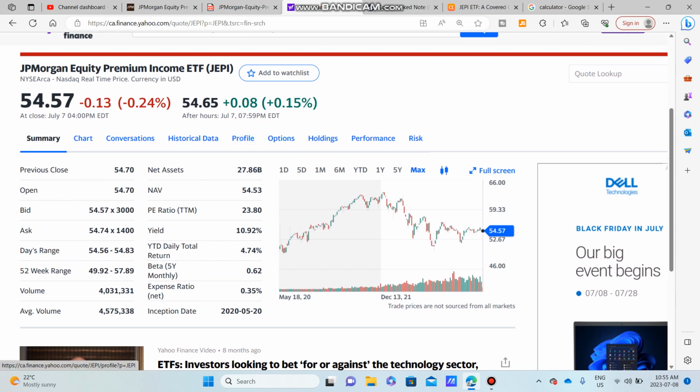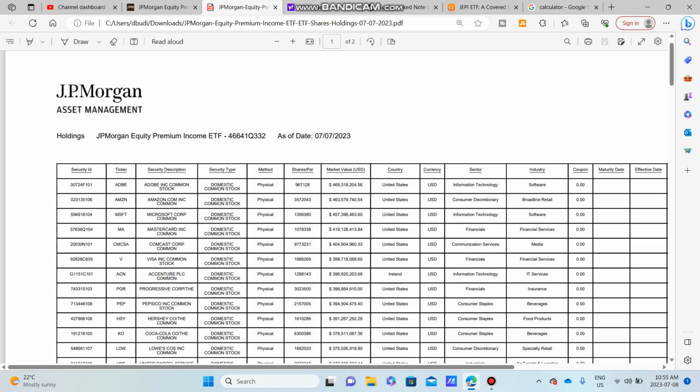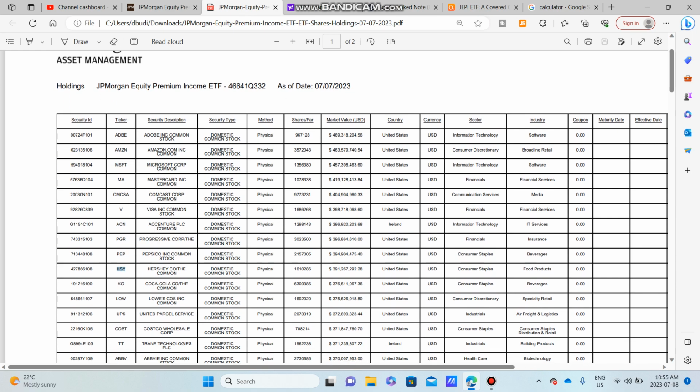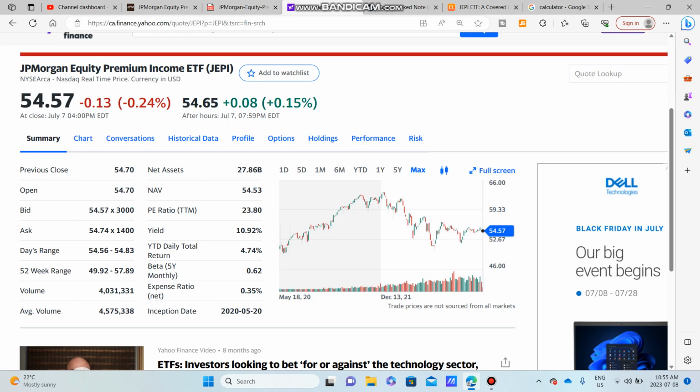What you are paying for in this fund, you're paying a premium due to the fact that they're holding a lot of stable companies, such as, as I mentioned, Amazon, Microsoft, Visa, PepsiCo, Hershey, Coca-Cola, all those stocks. They're not super volatile like you see in TSLY or CLIP. They're not going to pay those massive yields, but you are getting some kind of security with that.